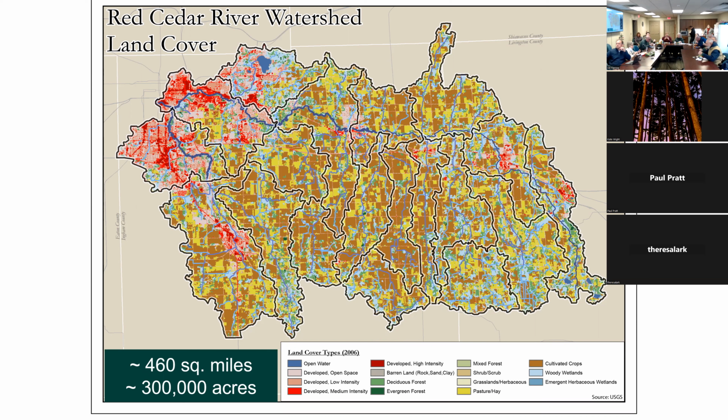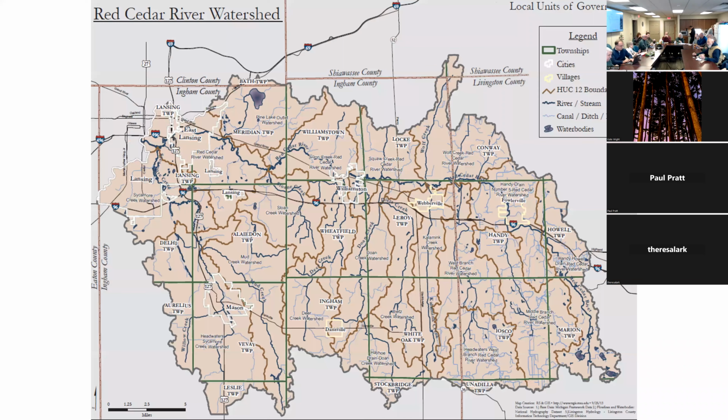Okay, so the Red Cedar River watershed is about 460 square miles and 300,000 acres. So this is a large watershed, and we do have some water quality issues in the watershed, which I'll talk about. But here's an interesting thing that I want to point out to you, and that is all of the local units of government that play some kind of role in things that could influence water, making land use decisions. We have townships, villages, cities and counties that all play some kind of role in terms of water resources management and water resources protection.